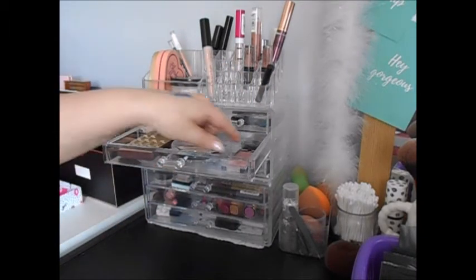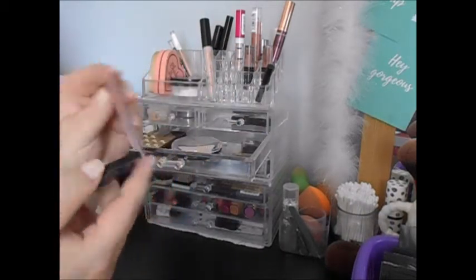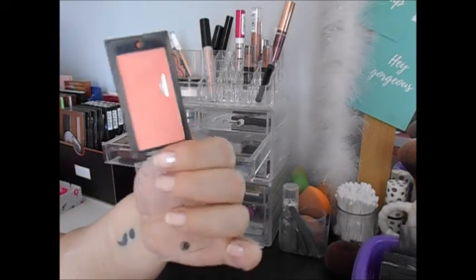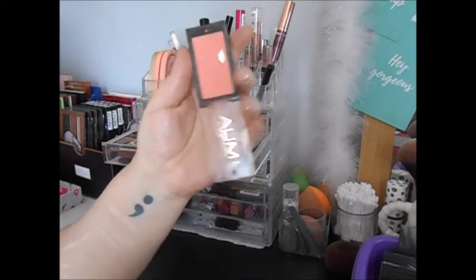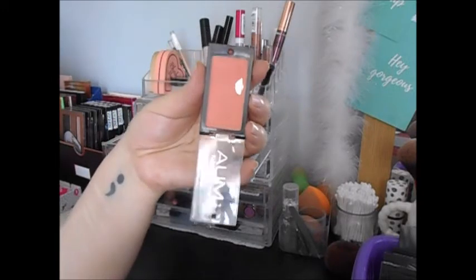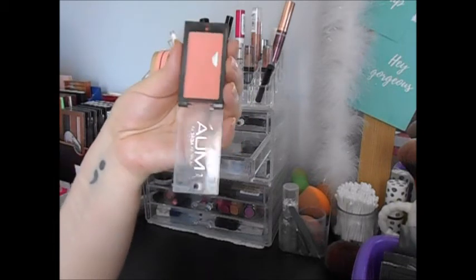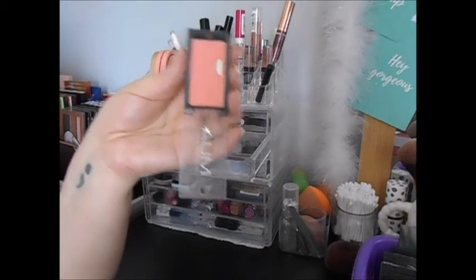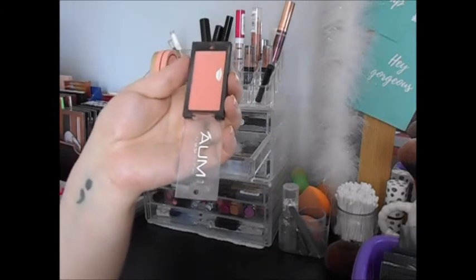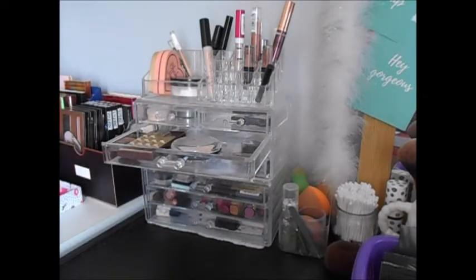In the next drawer down, we have my MUA blush in Lolly, and I hit pan this month. How cool is that? I was so chuffed that I hit pan on this. This is one of the blushes that I really want to work on getting out of my collection this month, but because I'm working on the cream blushes, I'm finding myself not turning to this as much, because if I then add this on top of a cream blush, I just look like an 80s child. So yeah, I'm going to take this out of my monthly makeup basket.